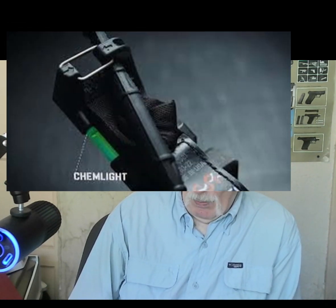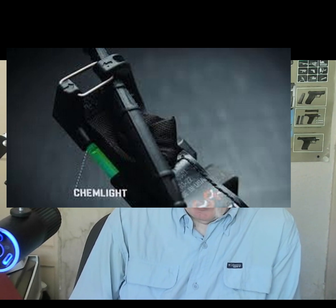So the new tourniquet has several interesting features. Let's take a look at them. First of all, there's an LED which breaks and illuminates upon tightening the windlass.